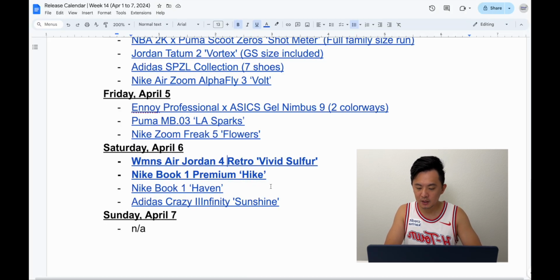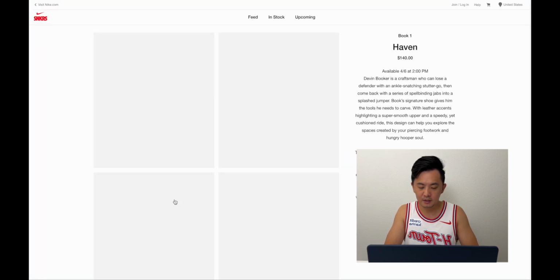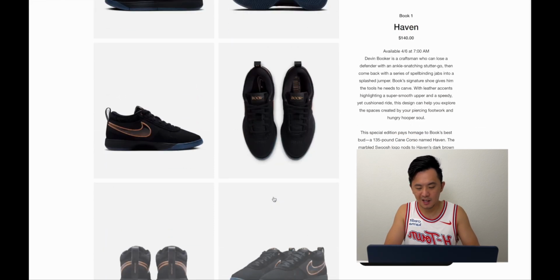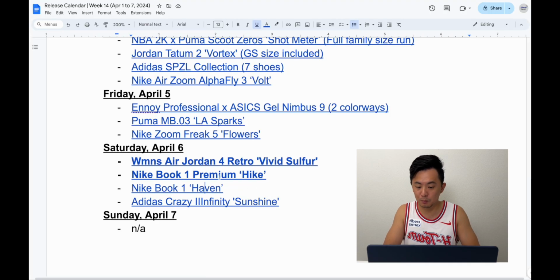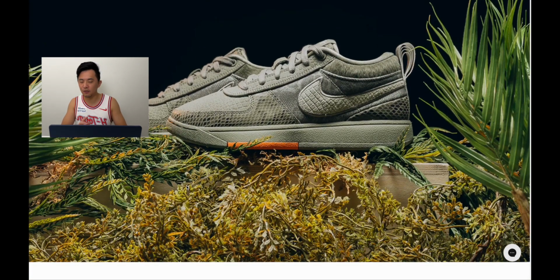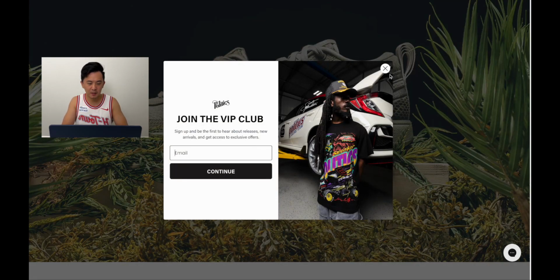And the last shoe I want to talk about, we have 2 Nike D-Book 1s. Now this is Haven, a homage to Devin Booker's dog. This one's not too special in my opinion. The special pair is this one, the D-Book 1 Hike. So he's actually used this signature colorway on other Nike basketball collaborations he's done in the past with the GT Cut 2s. Now this is kind of this forest, desert, Arizona themed sneaker.